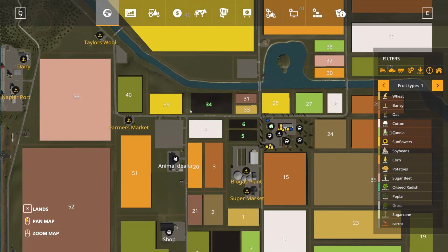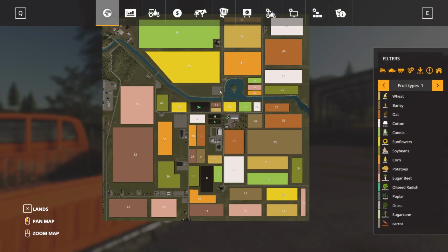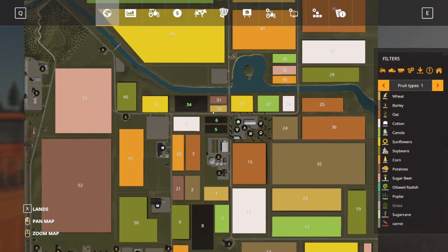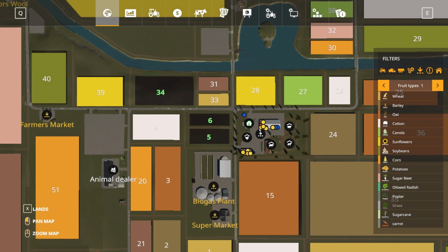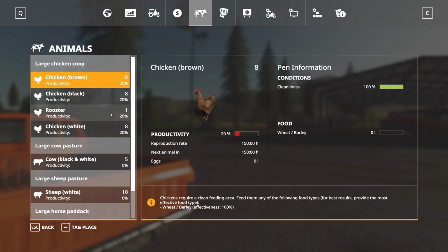Okay, so as far as the lands, this is a big map. There's over 50 lands. You do start with these three right here. They are not in fruits, they are not in cereals or any kind. But as you can see, you got animal placements, and he always likes to start you off with a little bit of animals in case some people want to try them out.